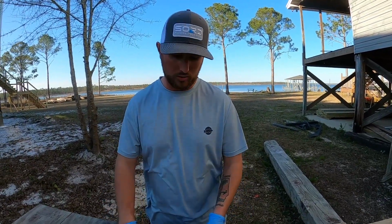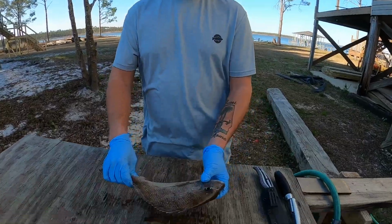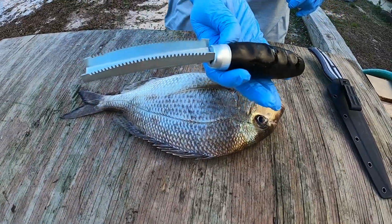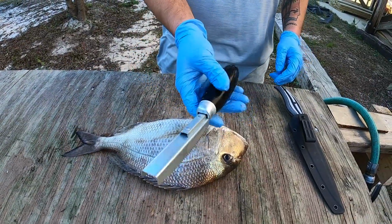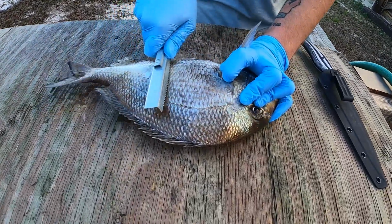And I'm gonna leave it whole. They're very good meat on them, and we're gonna bake it whole. So I'm gonna take one of these fish scalers. You can buy this at Bass Pro Shops or Amazon or whatever. I think I picked this one up at Bass Pro Shops. And I'm just gonna scale these fish.